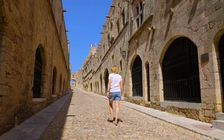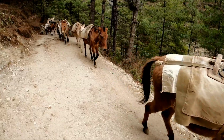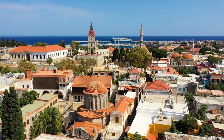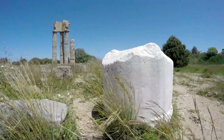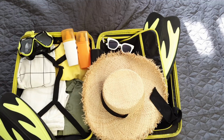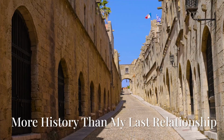All right. Welcome to Rhodes, my friends, the island where history meets paradise and apparently where donkeys give you a lift up a mountain. We're diving headfirst into the top 7 must-see spots on this gorgeous Greek island, from ancient ruins that'll make you feel like Indiana Jones to beaches so beautiful you'll swear they're photoshopped. So buckle up, grab your sunscreen, and let's get this Rhodes trip started.